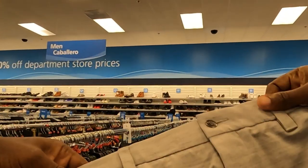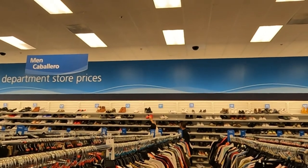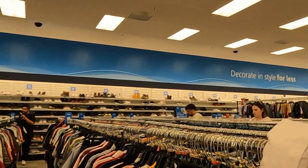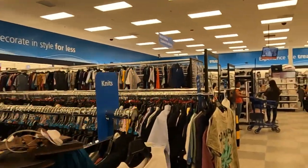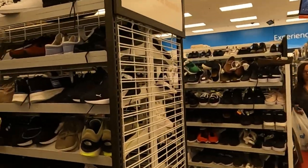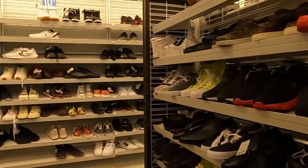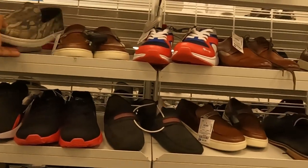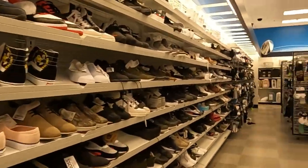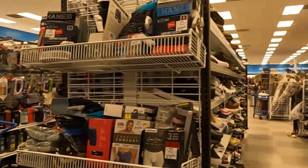Like this pants here. I think I might just walk with it. It's a Callaway brand, and Callaway is one of my favorites. To the left here is shoes, men's shoes. And I preferably like the shoes without lace, because I'm a person who likes to be on the go. Don't like to stop to lace up anything. So that's my choice.